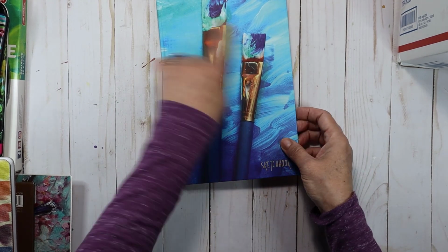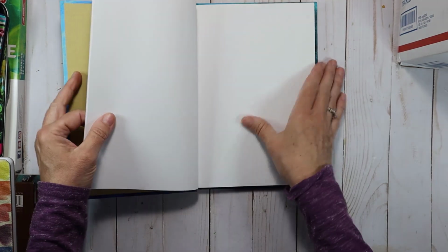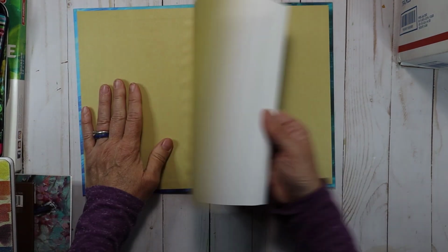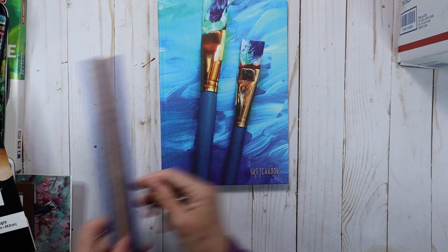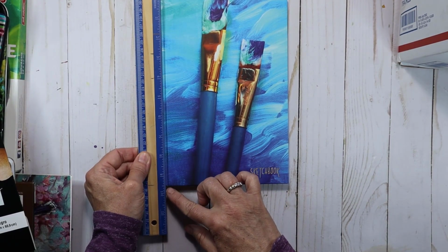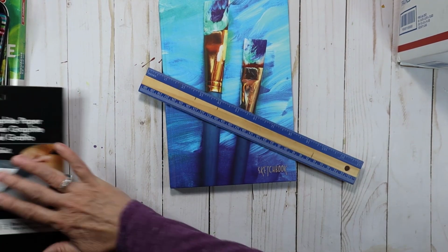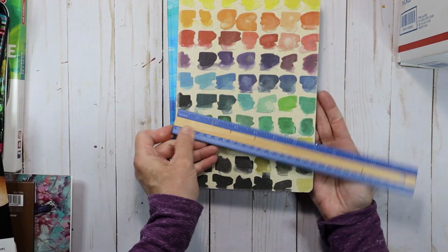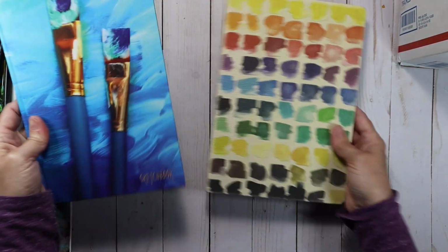Awesome. Another sketchbook. That is so pretty. I love those blues. So let's see in the back. Maybe the back gives us a little more information, and it does not. There's lots and lots of pages there. Let's see how big this one is. 9.5 by 6.5. And then that first one I showed you, 10 by 7. So there's going to be a lot of options for me to use.